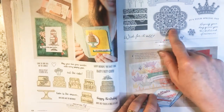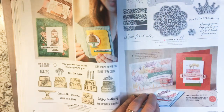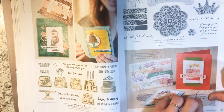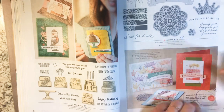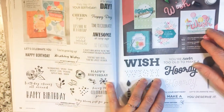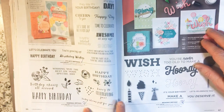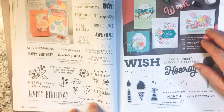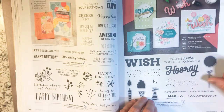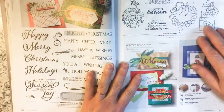Wish for It All, I've got that set, and I think it's a really cute set. I really like the doily effect on them. But it is retiring, and the bundle's retiring, so if you wanted to get the dies that go with it, then you could get the bundle and get 10% off. The Itty Bitty Birthdays is staying, so we'll still have those sentiments. That's great for your cards. The Perennial Birthday, now that's retiring. And the Broadway Birthday is retiring. It also has dies that go with it, but it's not in a bundle this year. It was in a bundle last year.